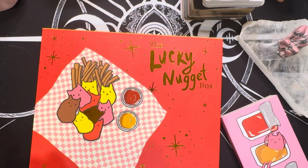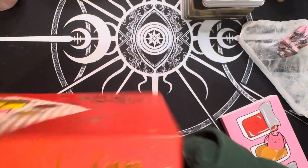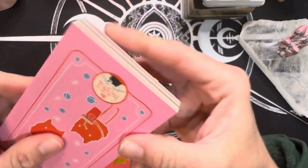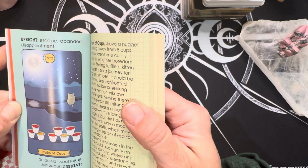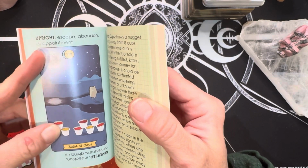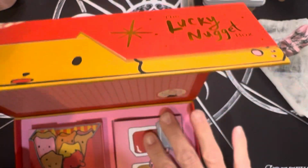So, put this back here. And this one I got on Kickstarter. I'm not quite sure if it's still available. I can't remember, maybe a couple years back. I don't remember. It comes with a nice little book. I mean, look at the 8 of Cups, 8 little mustard and ketchup cups. It's so cute. All right, let's put this one away.